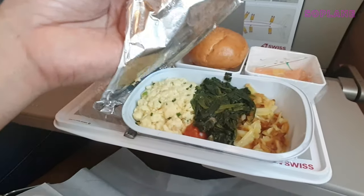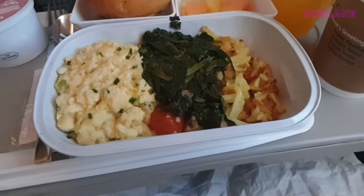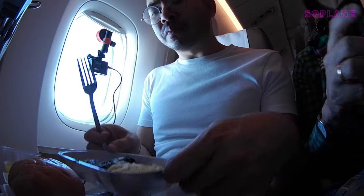The hot main consisted of a generous portion of scrambled eggs, spinach, rosti potatoes, and a lovely cherry tomato. Sadly, the coffee was... Anyway, I was very impressed with the breakfast.